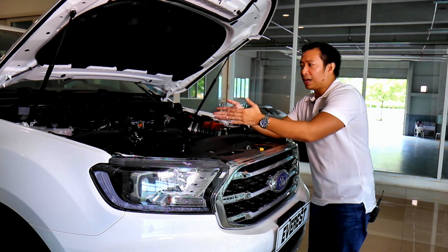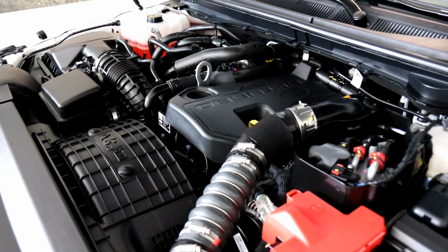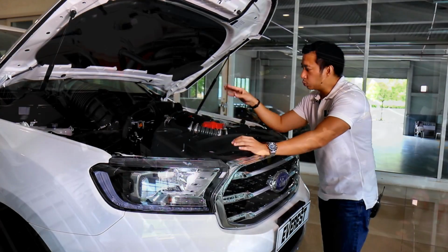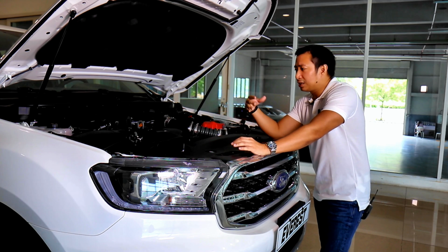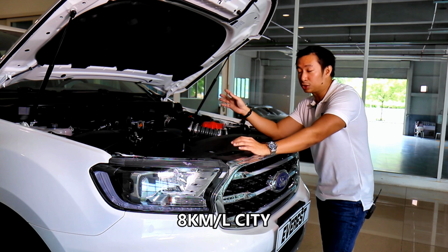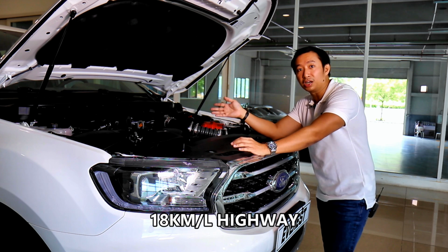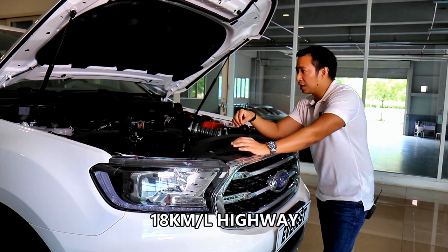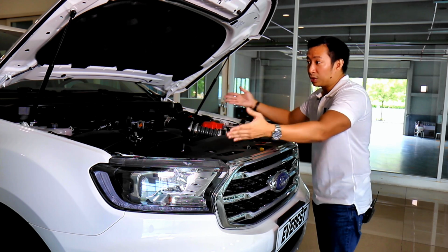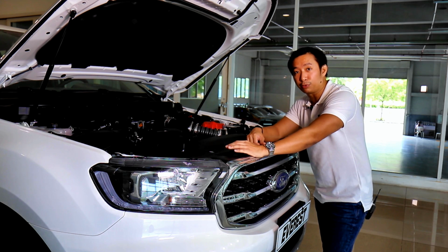Now, the engine may have been downsized to 2 liters, coming from a previous 3.2-liter diesel engine, but that also translates to more power and a better fuel economy. This 2-liter BiTurbo diesel engine can give you around 8 kilometers per liter when it comes to city driving, and that's heavy city traffic driving, and it can go up as high as 18 kilometers per liter when it comes to highway driving. Now, that's a big improvement, especially given the fact that the Everest weighs a hair below 2.5 tons. So that's a pretty decent amount of fuel economy.